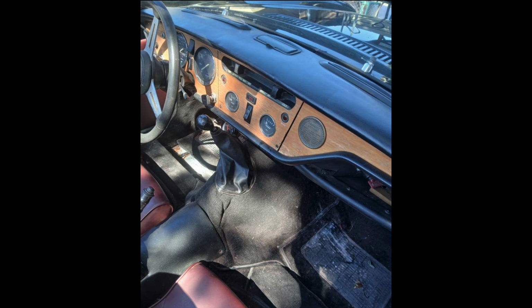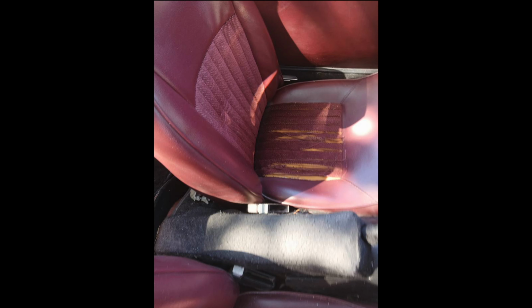Got that sort of classic wood interior that you get in British sports cars. And I think that the 1.5 liter engine was actually introduced at the tail end of 73, and it would actually be a 74 model year car. But you guys tell me if I'm correct on that. Now, I don't know about the interior of these cars, what they were like originally.